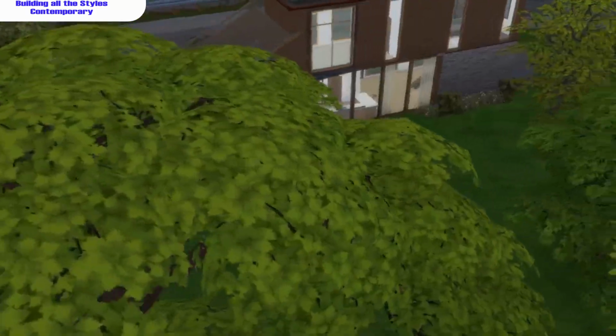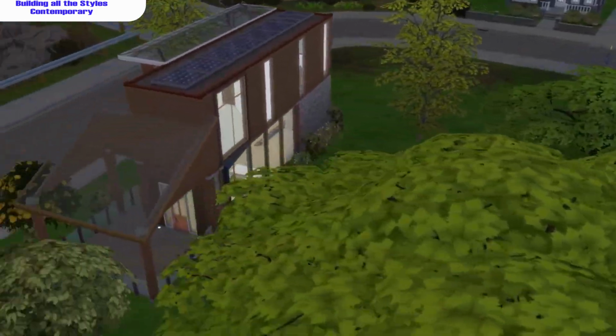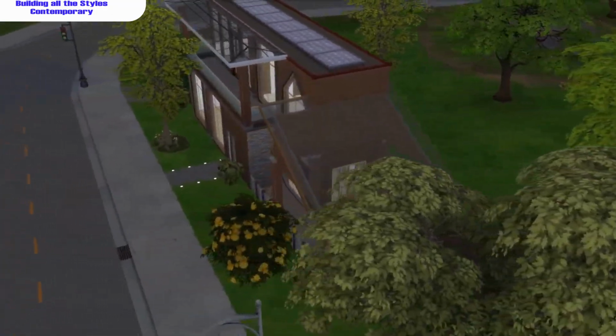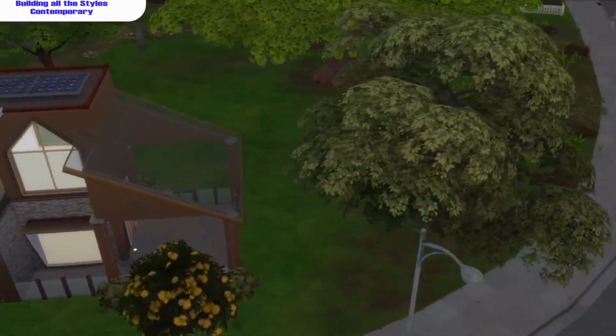I think this one turned out actually really, really cute. I actually really like this house. Not my typical style of building. Maybe I should do more of it, because this was actually a pretty fun build.